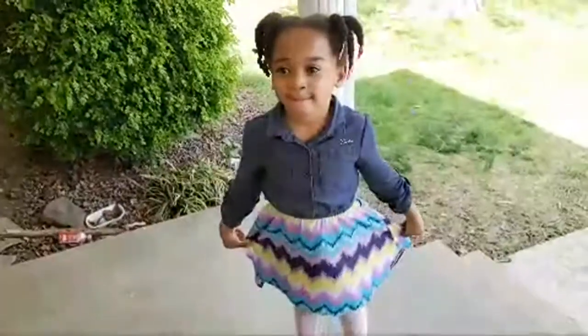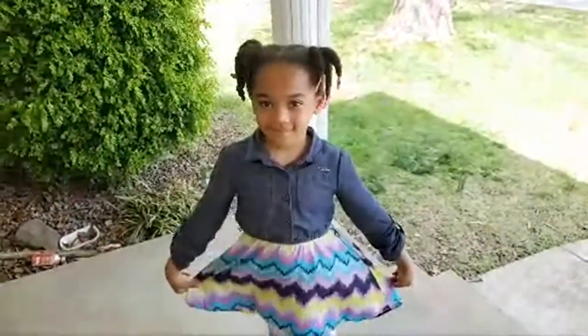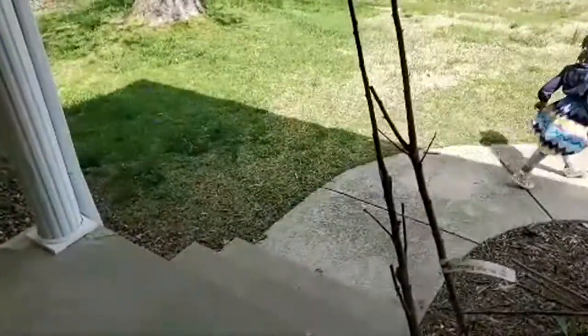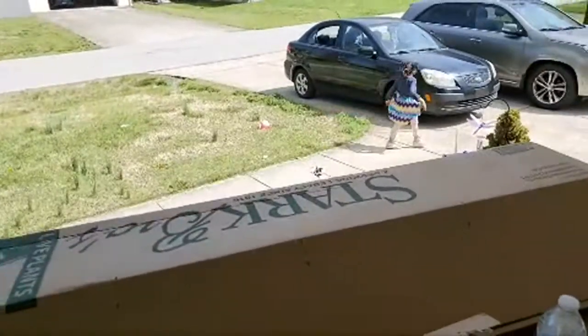Yeah, me too. I hope the trees do well too. Yep. You're so pretty. Y'all, she's getting big. She is getting big. But thank y'all so much for doing.